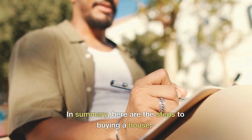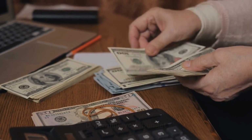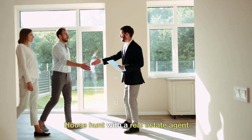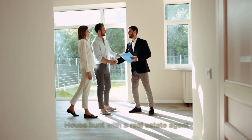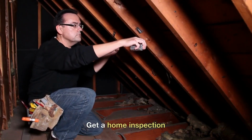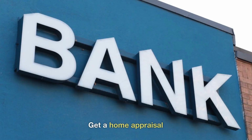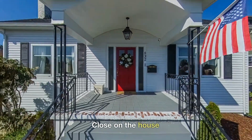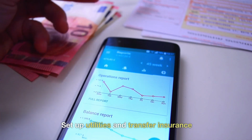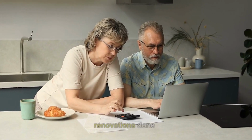In summary, here are the steps to buying a house. Determine your budget. Get pre-approved for a mortgage. House hunt with a real estate agent. Make an offer. Get a home inspection. Get a home appraisal. Close on the house. Set up utilities and transfer insurance. Get any necessary repairs or renovations done.